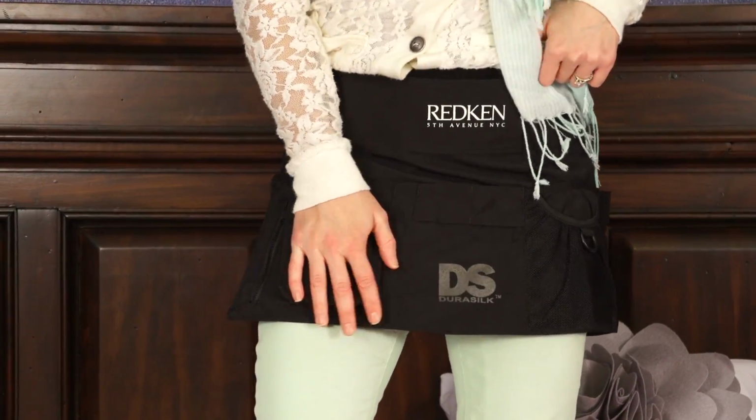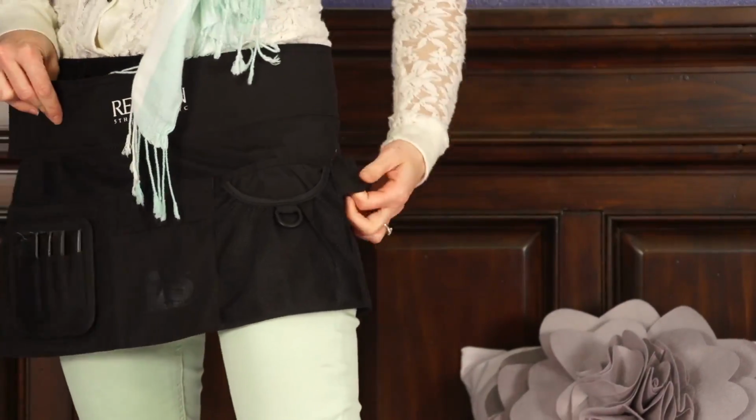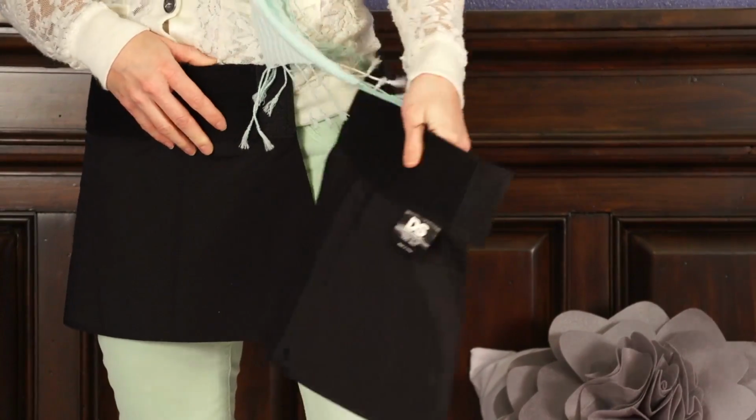The Durasilk. Okay. This is Redken on it too. Fun stuff. Oh, and there's this little, I don't know, maybe you could hang a curling iron in there. We'll see. Flat iron.